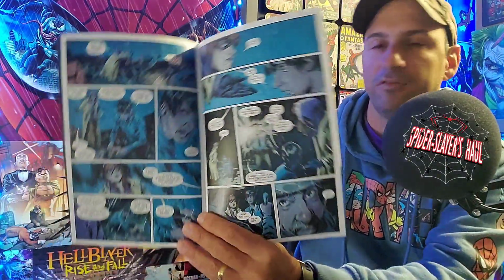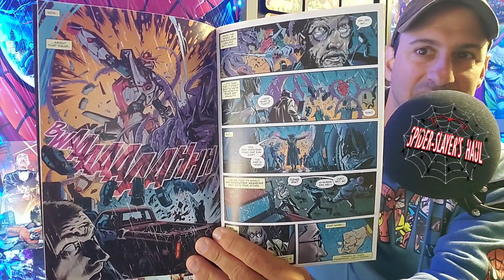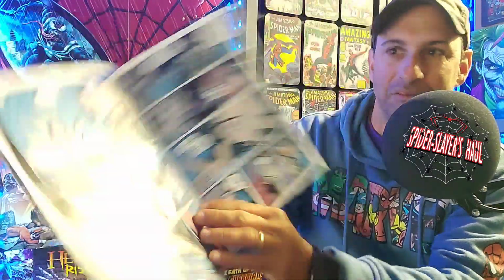Then we have Crossover. We have issue 3 from Donny Cates, another great book so far. The story is getting more and more fleshed out by each issue. The first issue was there. The second one was like, oh, this is kind of cool. And by the time you got to that cliffhanger, and look at this, towards the middle of the book here, we get to see like this Gundam-like character fighting in the world of Crossover. So that's cool too. So we have Crossover issue 3.